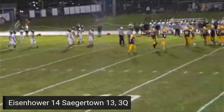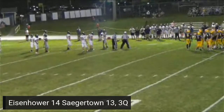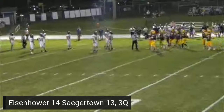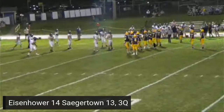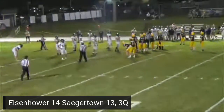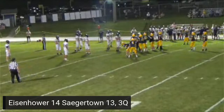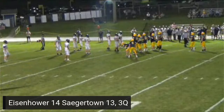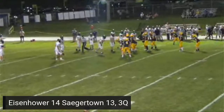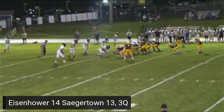And so that'll put the Knights back to the 31. We'll make it a second down and 22. And now the official is going to talk it over again. It looked like the call was a hold, so unless it was in the backfield. And they're going to leave it at the 31 as we approach 4.5 minutes to go in the third quarter. 2nd and 22 for Eisenhower.